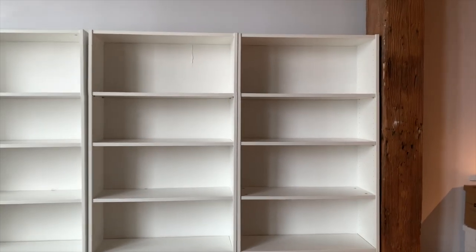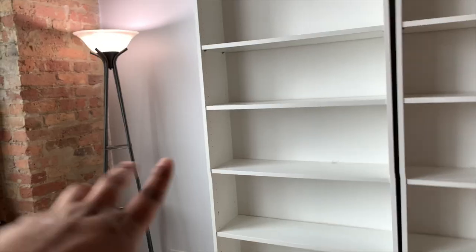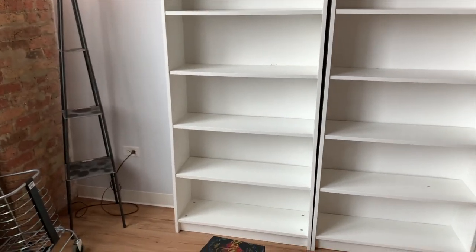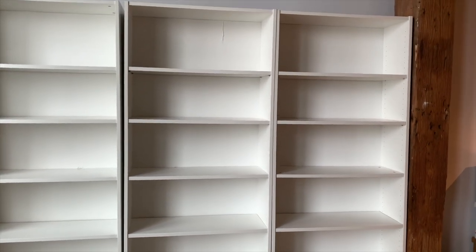Shelves have made it to their new home. They look so beautiful in this space. I'm so excited. They fit perfectly, and I even have a little bit more room. And I'm gonna get all set up over here. So I need to clean my lamp off, good Lord. So I have boxes everywhere already, so I'm just gonna basically be unpacking and let's get started.